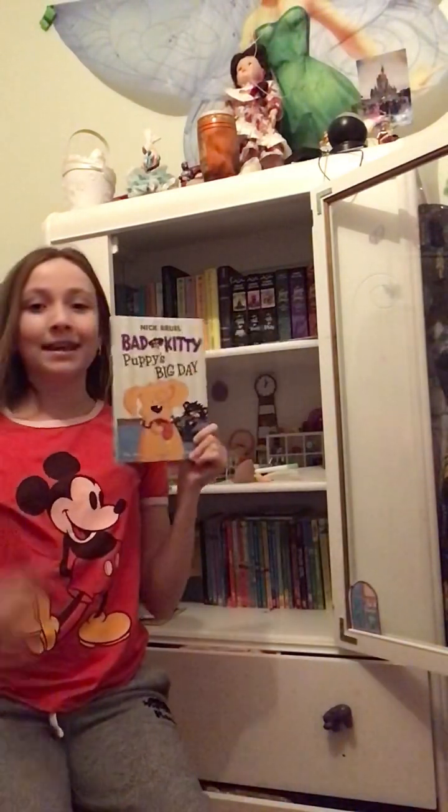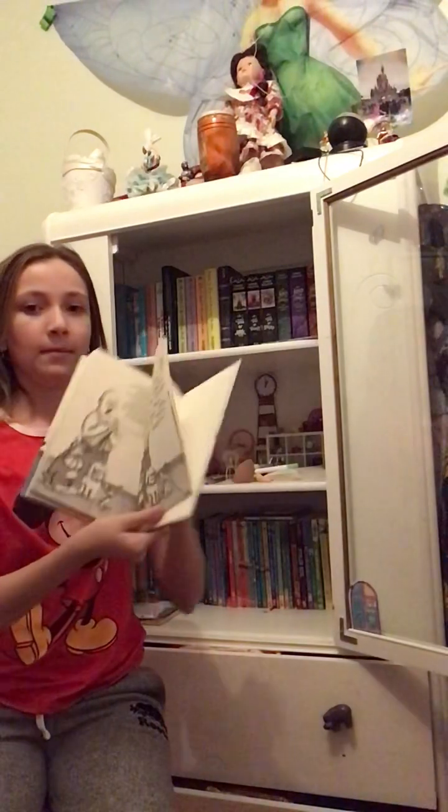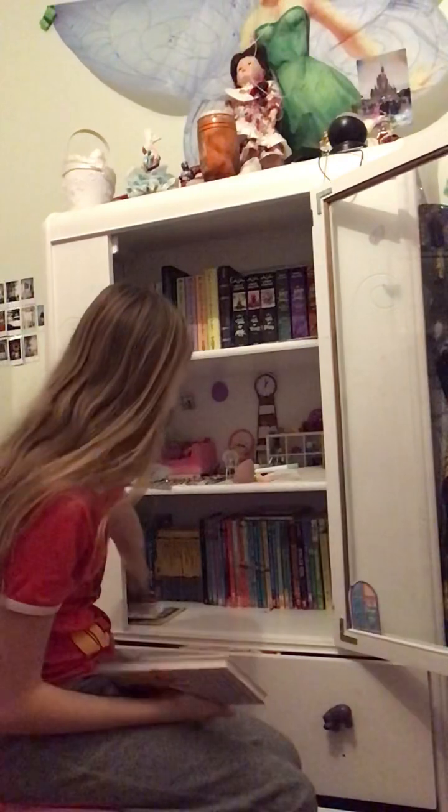Maybe younger. The first book is Bad Kitty's Puppy's Big Day. I honestly find these books absolutely hilarious. They are picture books with like blurbs, and they're just so funny to me. I really enjoy them. When I read them a while ago, I have three of these kind of books from the Bad Kitty book series. I have, of course, Bad Kitty Gets a Bath.